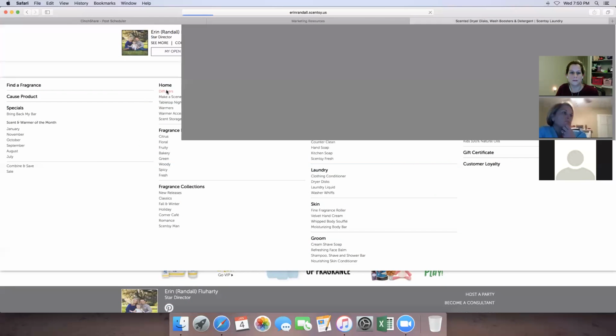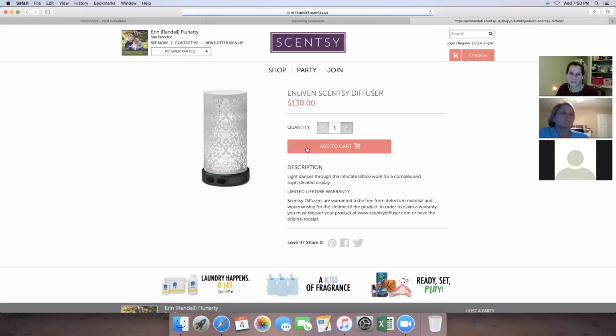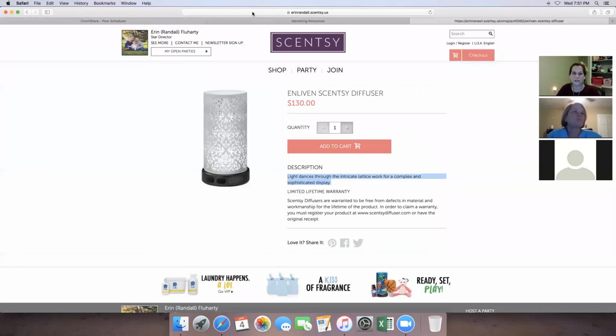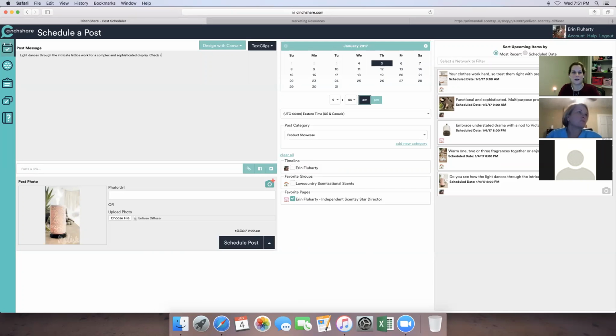Under diffusers, I pull up specifically Enliven, not just the shade. And I'll say exactly what the description says. And I'll kind of do a call to action. I'll say, you know, where would you put this beautiful piece, or this gorgeous artwork, or something to that effect. You all can change it up however you'd like. But for now, I'm going to go ahead and just copy and paste my website. And I'll say, check it out here.